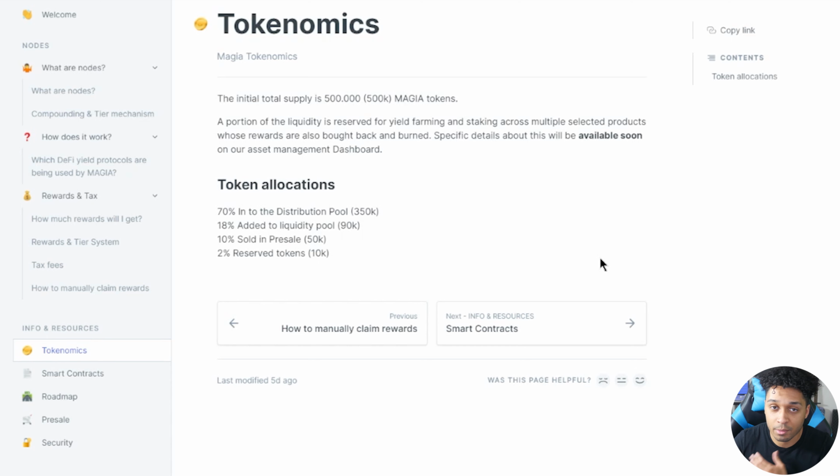It's sort of typical of most node projects again, but I'm going to go ahead and read it out to you. So 70% goes into rewards basically, 18% is going to be added to the liquidity, 10% was sold in their pre-sale, and 2% are just reserved tokens. They don't specifically say what they're reserved for. It could be reserved as backup tokens to help out with the project. I'm not exactly sure, but 2% go to reserve tokens.